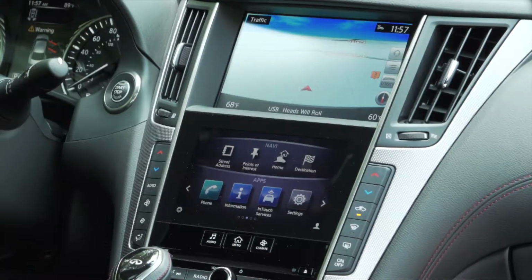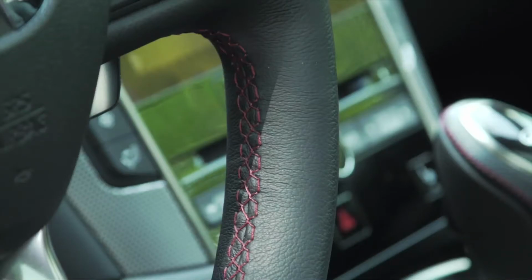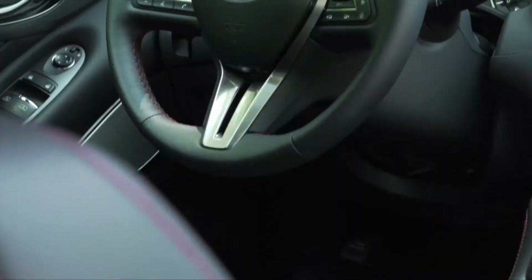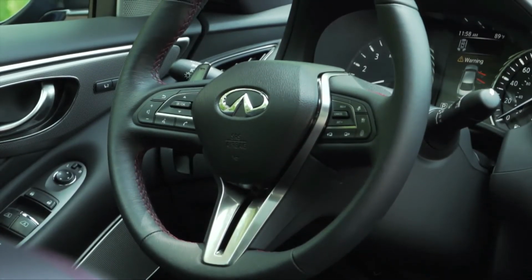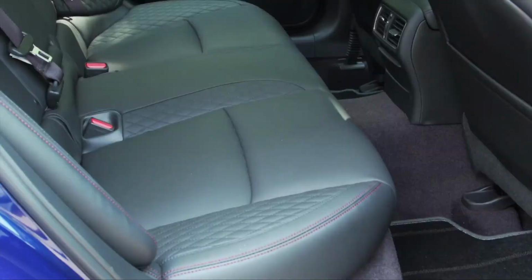As with other Infiniti products, the interior has really been designed with the driver in mind. Everything looks and feels phenomenal. They've added a double stitching on the accent on the dash. In the Red Sport trim, it's red, and in all other models, it's silver. We now have a steering wheel that resembles the Q60, and we have a leather-wrapped gear shift with the Infiniti symbol. Another small feature, but I think it looks really cool, and unfortunately it's only available on the Red Sport, is the quilted seats.